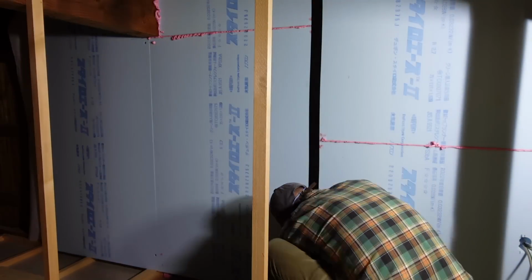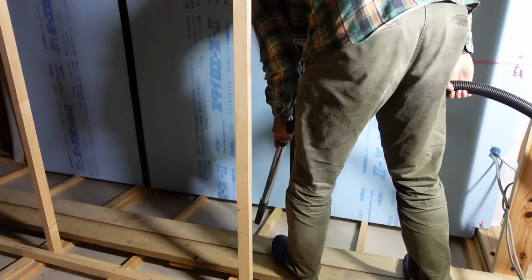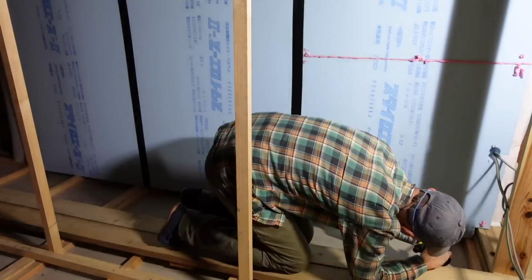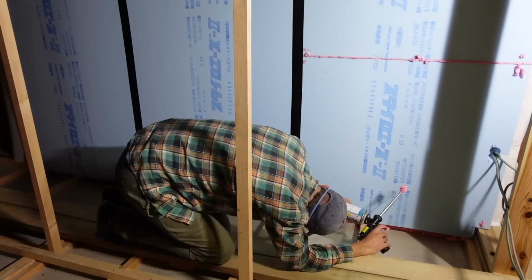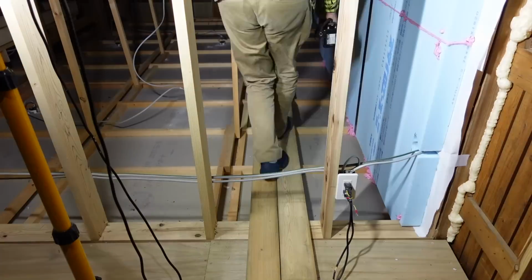I've done it this way to try to maintain the original function of the walls, allowing the wood to breathe and dry on both the inside and outside. By the way, I'm just putting in the lower parts of the walls before I lay the ceiling insulation down, so I hopefully don't need to work in here again afterwards.